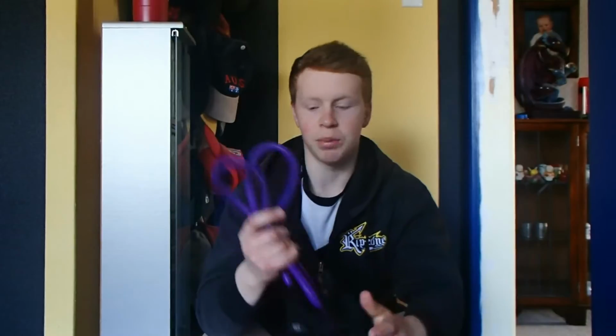I got a resistance band, which is actually also good for travelling. If you just put a foot on it, you can do things like bicep curls. It's really versatile, but I actually take it to the gym because I use it to stretch out, to warm up my shoulders mainly, which you guys have seen in a couple of other videos. So that's always good to have.